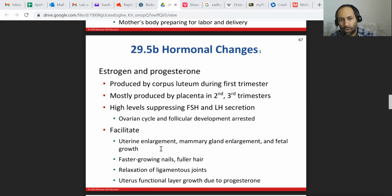So what are some of the hormonal changes that take place throughout this gestation period? The levels of estrogen and progesterone, right? They continue to rise. First, they're produced by the corpus luteum during the first trimester, then the placenta takes over from that point onwards. So high levels of estrogen and progesterone suppress the levels of FSH and LH being secreted from your anterior pituitary. So that's kind of like a birth control. You cannot get pregnant again at that point.